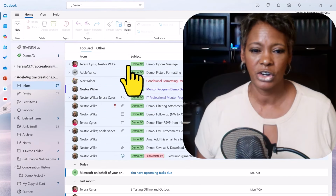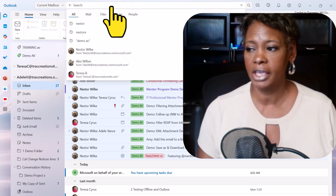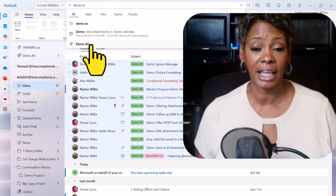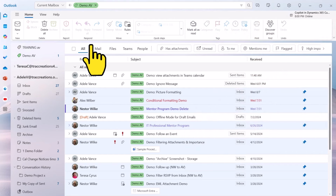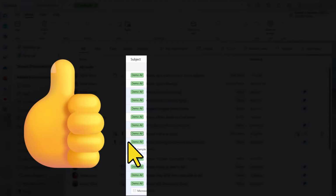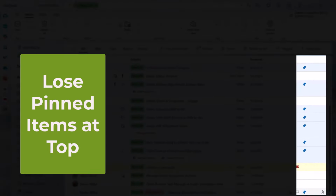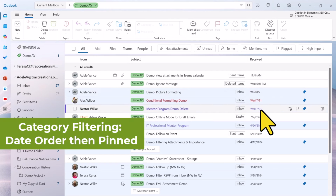Let's say we want to search for a category. I'm going to type in Demo AV. Notice there are times where I will get the tag that's letting me know that's a category, and I'm going to select it. What I've noticed is it provides me the actual category tag as well as the location where the file is saved, but I lose my pin order. I want my pinned items still at the top. I'm not sure if Microsoft is going to fix that. It looks like it is in date order versus pinned, then date order.